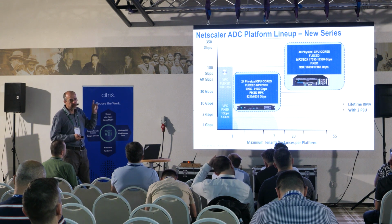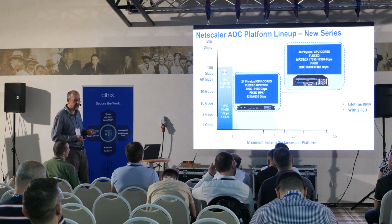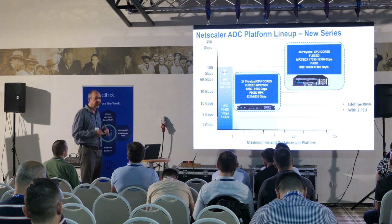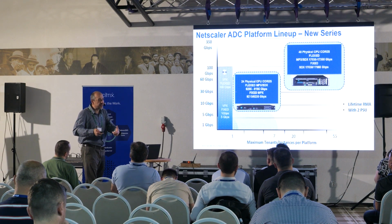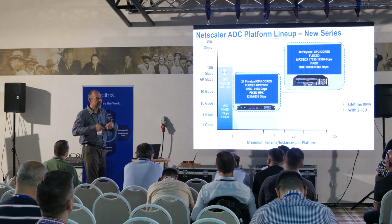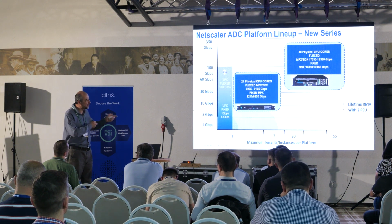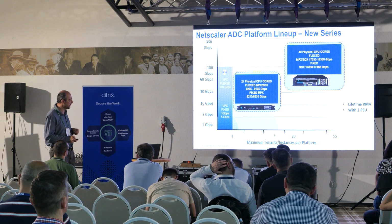All hardware, all NetScaler appliances come with a lifetime warranty. This is a unique approach in the load balancing market. No other vendor today provides such an approach to customers. Because it's software, we don't want our customers to keep investing in hardware because of end of life or renewal, RMA. No, it comes with lifetime RMA. And all hardware comes with different CPU cores or different aspects.